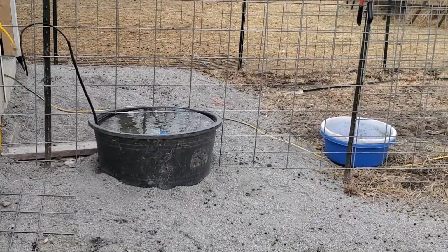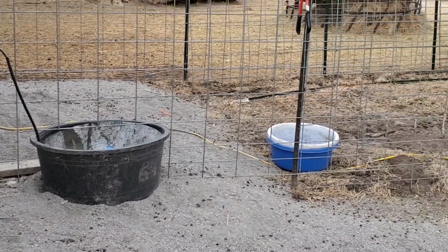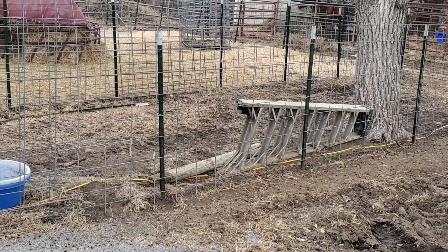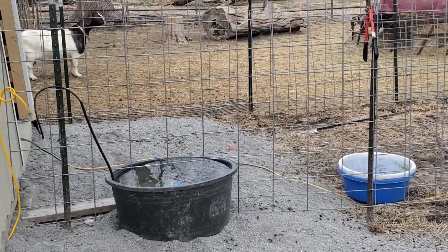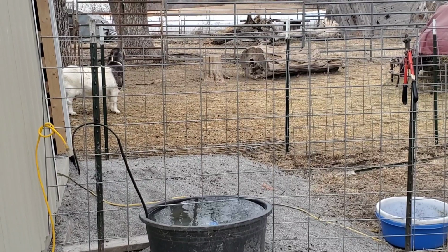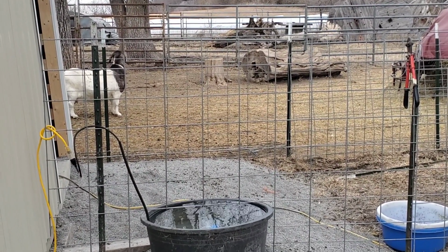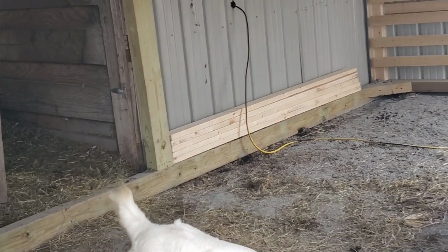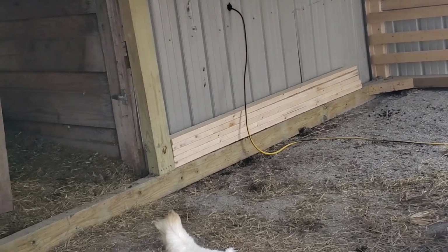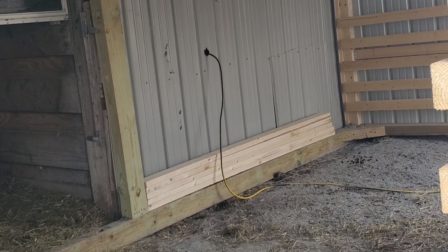I got the water moved. Got the water tank between the two pens here. Still got some cleanup over there to do. It won't take long. There's Henna. Henna's belly's getting huge. I stacked my 2x4s inside. The goats will probably knock them down. I got to go around the other side to show you what else I did.